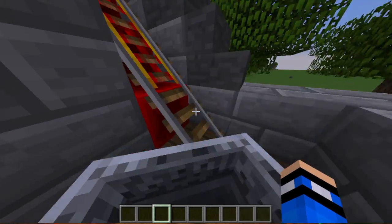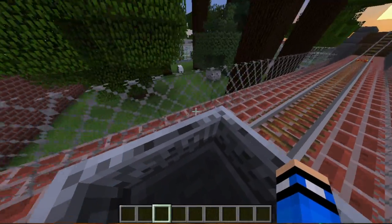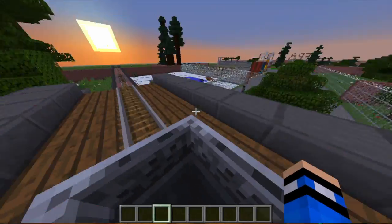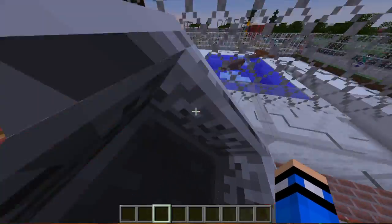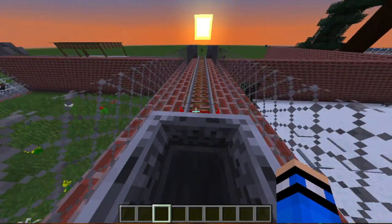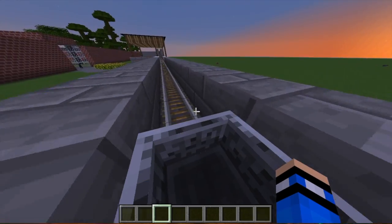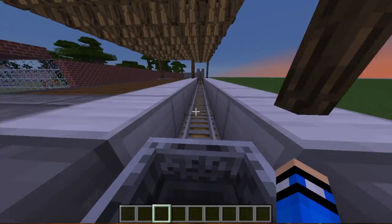Here we go. Okay, to our left, we have the gorilla habitat, and to our right, we have the fox habitat. We go over the big bridge. To our left, we have the koalas, and to our right, we have the walruses. Okay, we are coming up on the next train station, which you can get off at if you would like, but I'm just going to keep going to show you the rest.